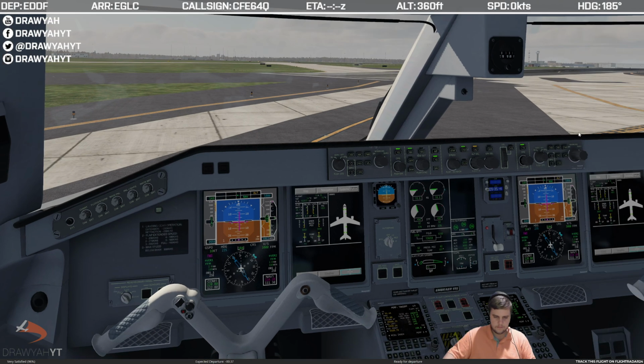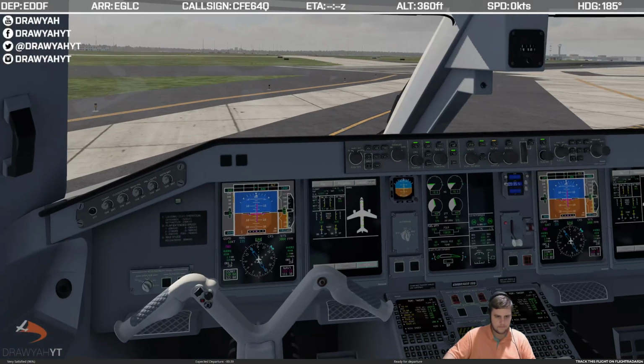Fly 64 Quebec, wind 140 degrees, 7 knots, runway 25 center, clear for takeoff. Clear for takeoff, runway 25 center, fly 64 Quebec.